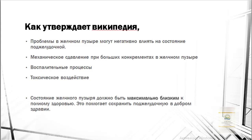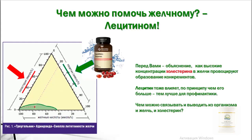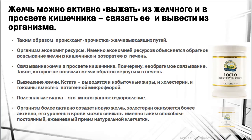The body conserves resources. It is the saving of resources that explains the reverse absorption of bile in the intestine and its return to the liver. Binding of bile in the intestinal lumen. I emphasize, irreversible binding. One that does not allow bile to return back to the liver. Excretion of bile. By the way, excess fats, cholesterol, and toxins are also removed along with pathogenic microflora. Healthy fiber is a multifaceted health improvement. The body more actively creates new bile, cholesterol is oxidized more actively, its level in the blood can be reduced in this way, a constant, daily intake of natural fiber.